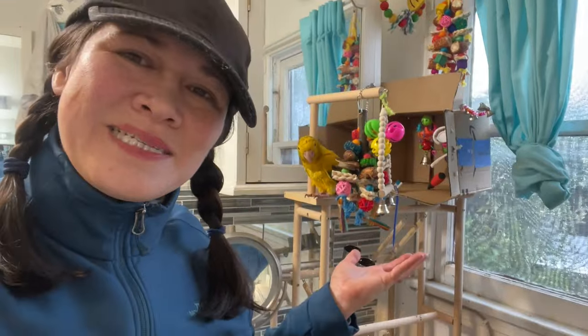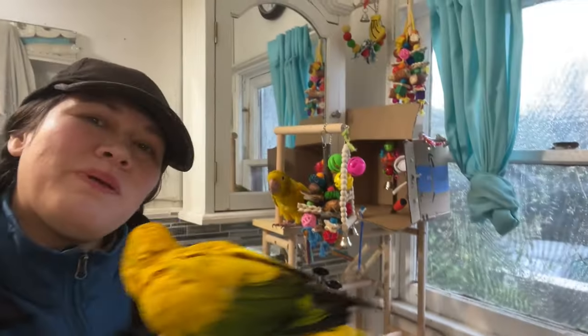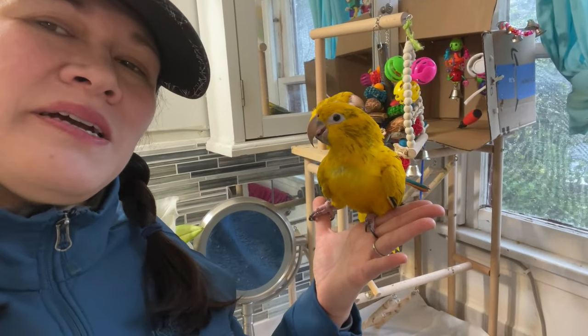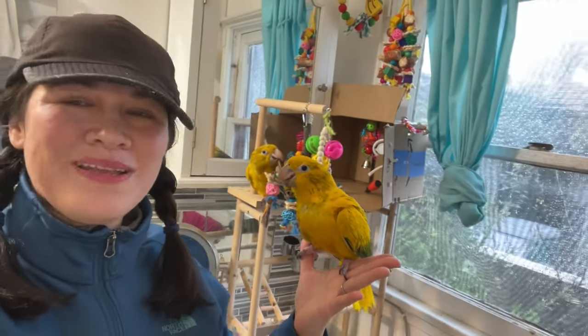Anyway, guys, this is my little playground for the conures right now, where they have a little bit more privacy. They have a nice window. They can look outside and they are just really, really happy here because they have a lot of stuff to chew on and they are just happy little birdies.